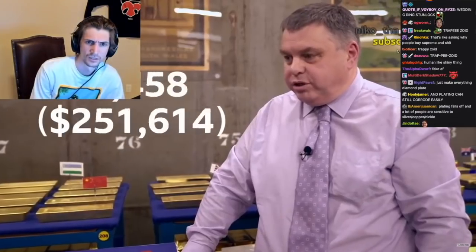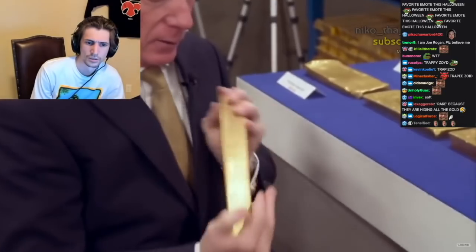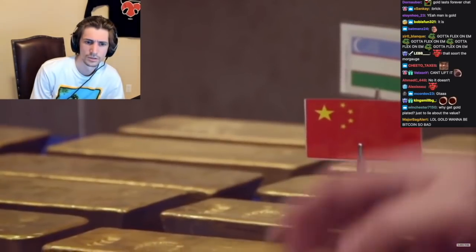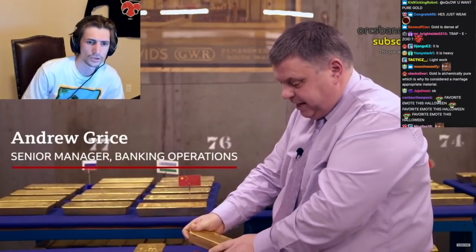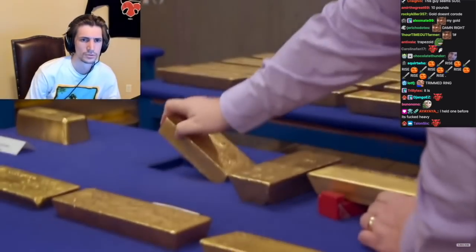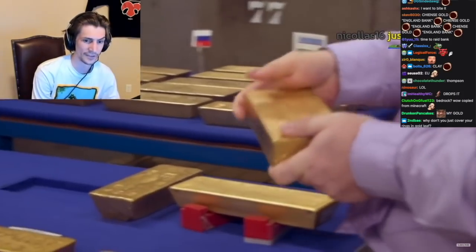Roughly £475,000 at today's market price. All right, well, that'll sort the mortgage. So most bars are in what we think of as a trapezoid form. It makes it easier to handle. But this bar here from the United States is in the form of a brick, from the Federal Reserve Bank of New York. Jeez.